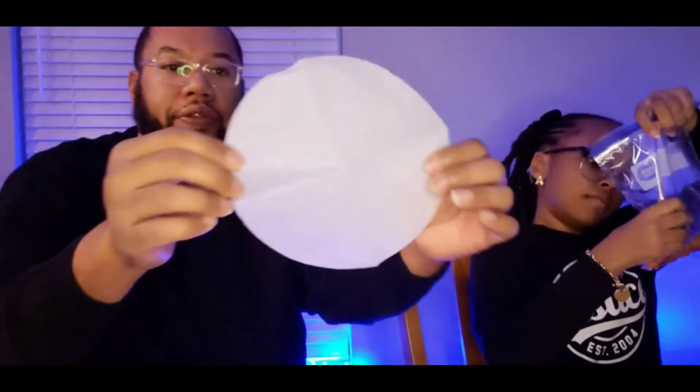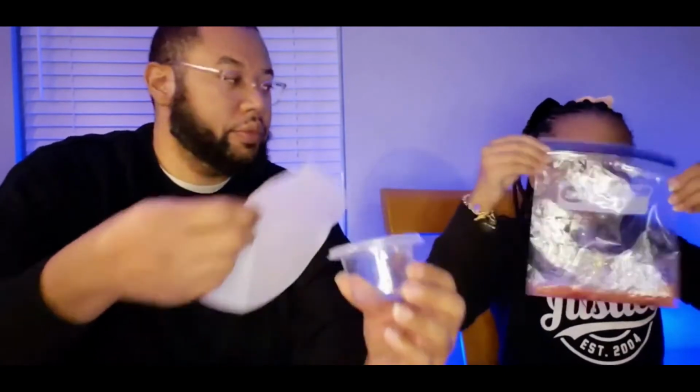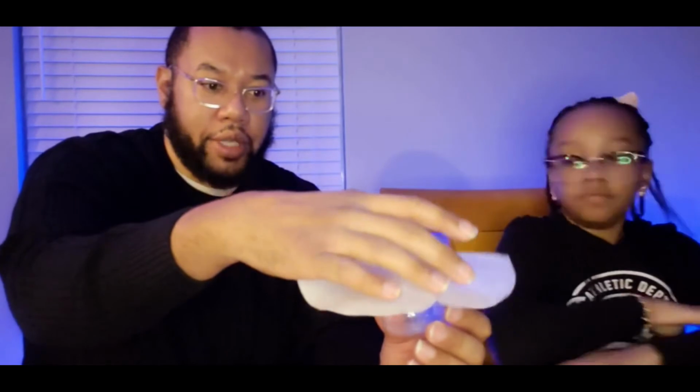So we have our other small cup. We have a filter. Grab it here. And then we have one of our rubber bands. So taking the cup, we're gonna put the filter over top of it, and then we're gonna slide the rubber band over top.